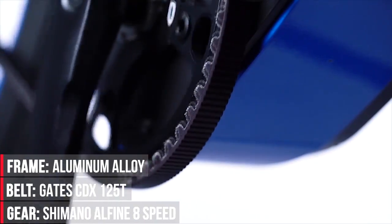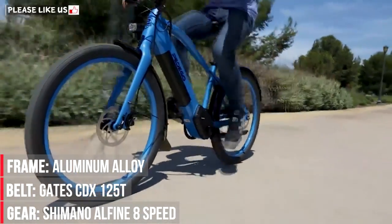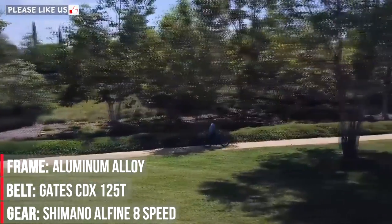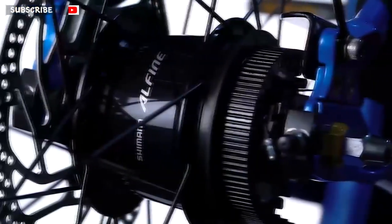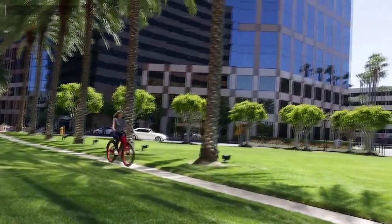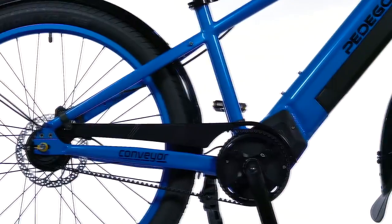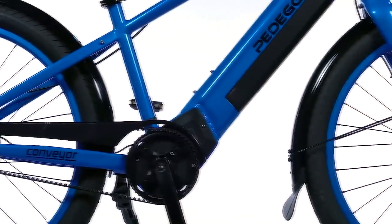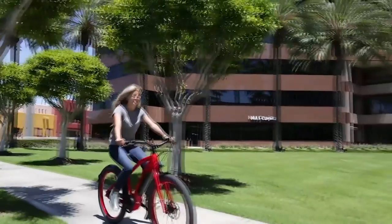A carbon belt drive gives you a whisper-quiet ride with no messy chain grease. It's been tested to last over 10,000 miles, which is almost halfway around the Earth. An 8-speed internally geared hub provides easy pedaling and shifting that's as smooth as butter, even at a complete stop. The conveyor is fully loaded with user-friendly features that make riding even more fun and practical.